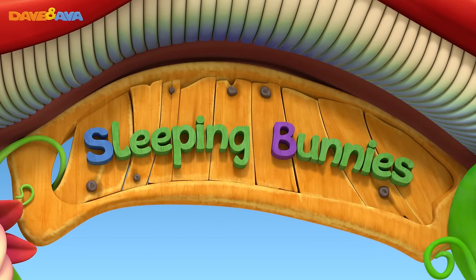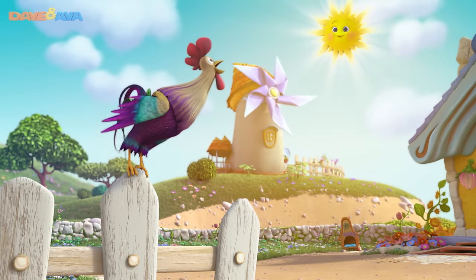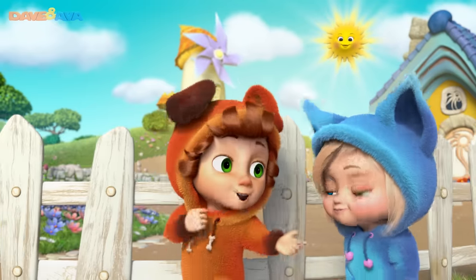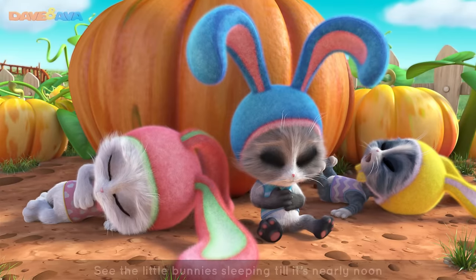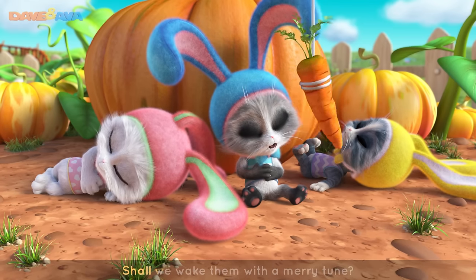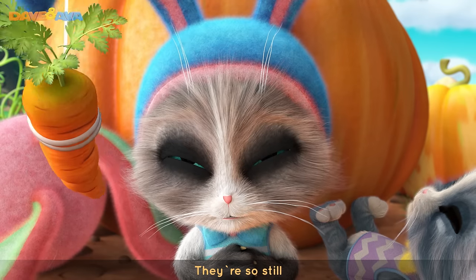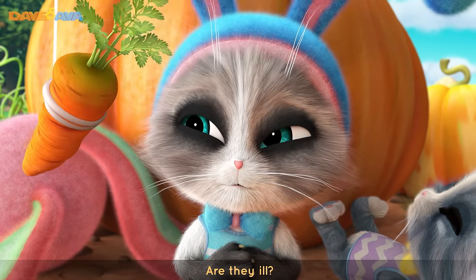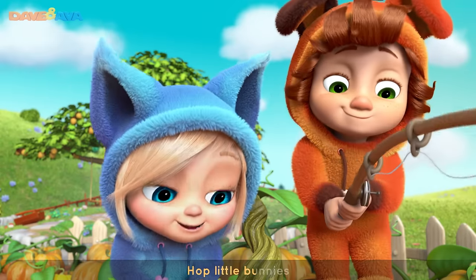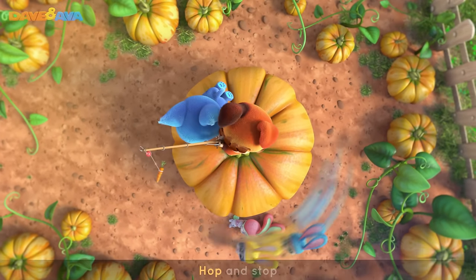Sleeping Bunnies! See the little bunny sleeping till it's nearly noon. Shall we wake them with a merry tune? They're so still. Are they ill? No! Wake up, bunnies! Hop, little bunnies, hop, hop, hop. Hop, little bunnies, hop and stop!